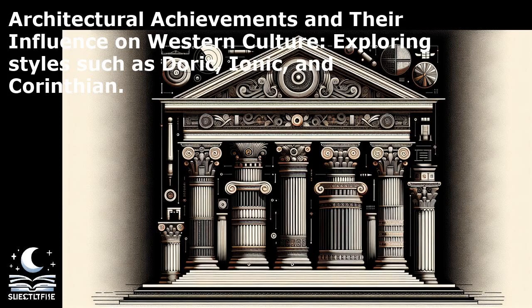Architectural achievements have played a significant role in shaping the landscapes and cultures of civilizations throughout history. The intricate designs and grand structures not only serve as functional spaces but also as symbols of power, creativity, and innovation.